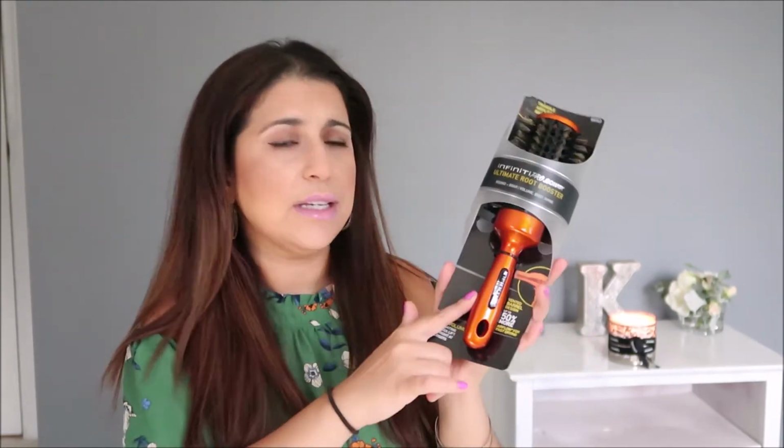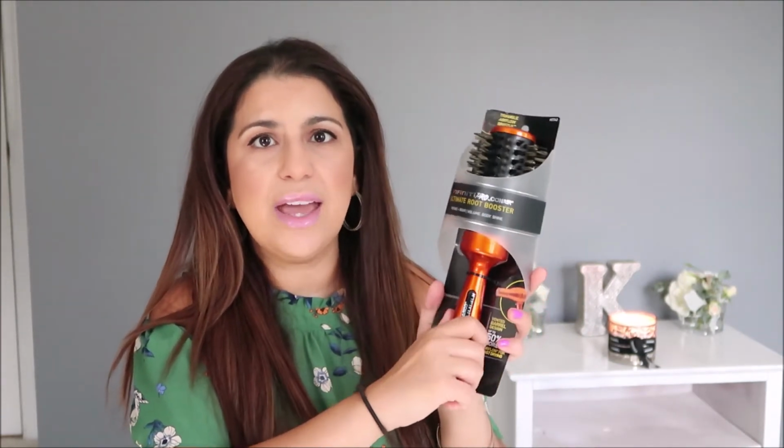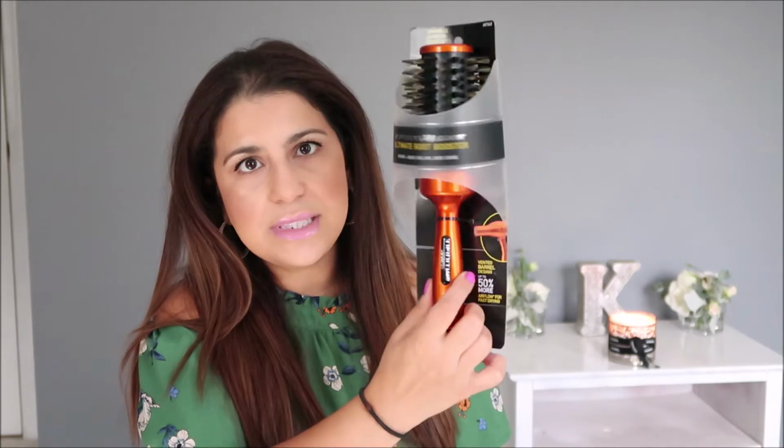My round brush has seen better days. It lost the handle, and it's just been hanging on for dear life, so I thought it was time to replace it. I got this for about $10 from Walmart, and we'll see how it works.